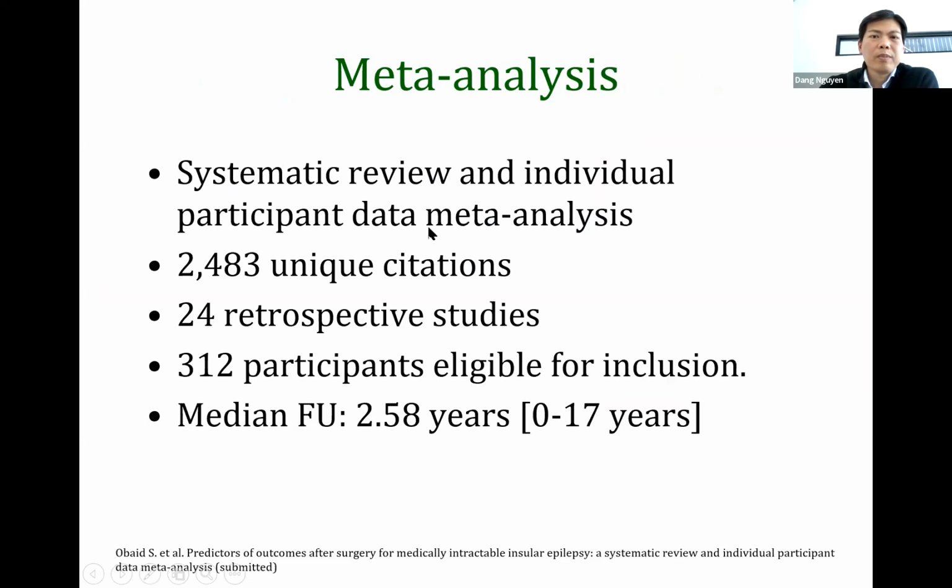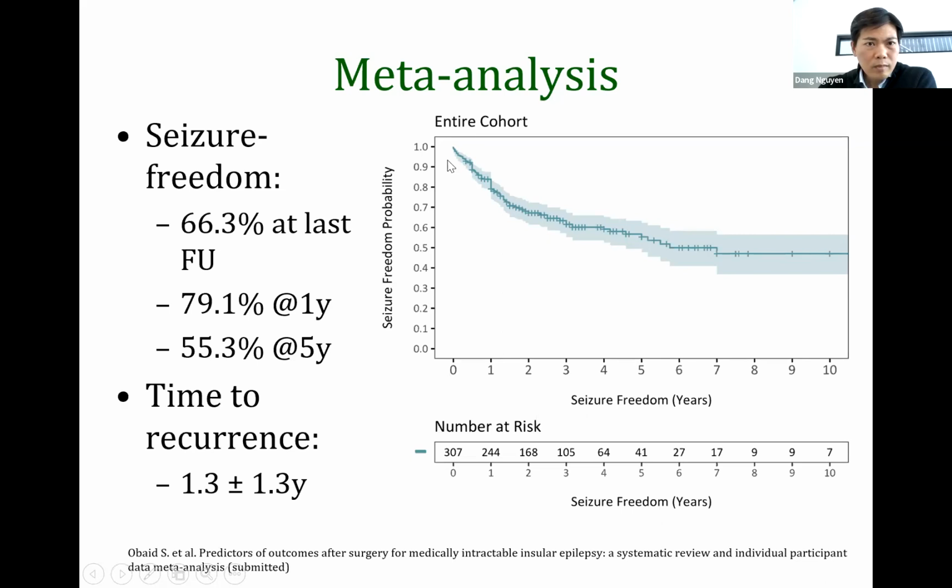Now we, Alex Vell and Sami Obaid, recently did a systematic review and individual participant data meta-analysis of insular epilepsy cases in the literature. And here they reviewed 24 retrospective studies, which included 312 participants with a median follow-up of 2.58 years. And here's what they found: seizure freedom, 66.3% at last follow-up, 79.1% at 1 year, 53% at 5 years, time to recurrence, 1.3 years here.